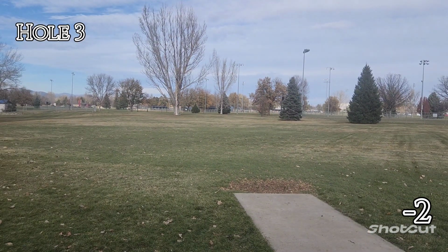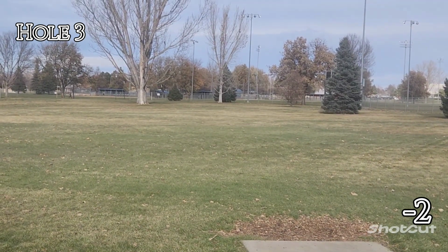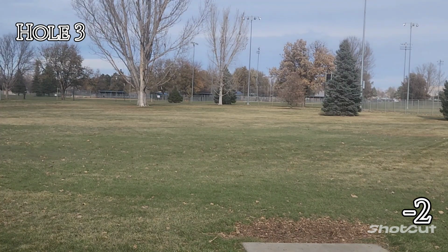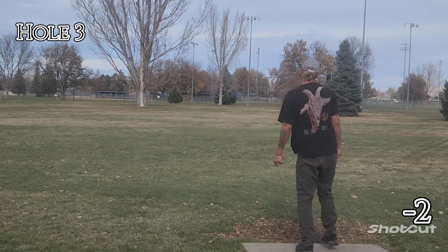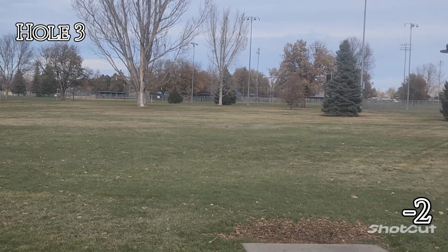Hole 3, Centennial. I believe this one's about 440. I'm gonna throw my World. Into the 15-foot circle.